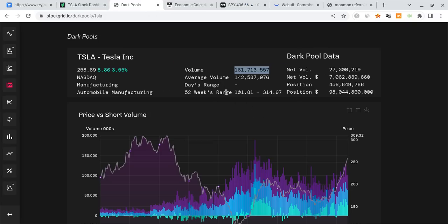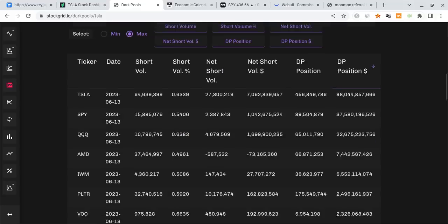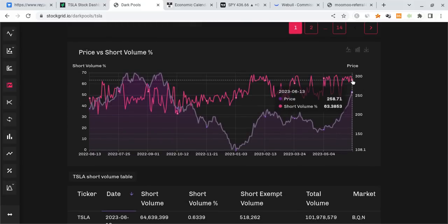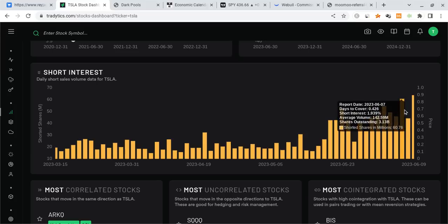Tesla had 161 million in volume. It's getting good volume. It also has very high short interest right now, lots of short volume, and the short volume is still relatively high at about 63% relative to price. Let me also add that we saw 64 million Tesla shares shorted just 4 days ago. Shorts were piling into Tesla, and yet this thing continues to squeeze.